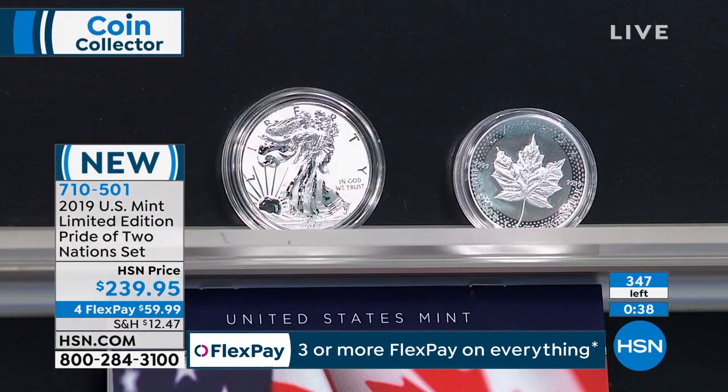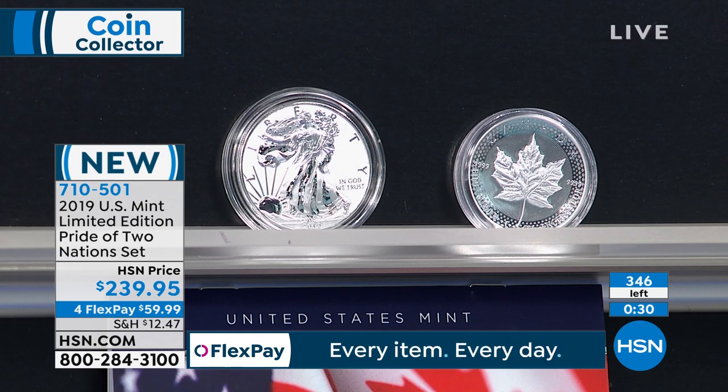And you have 30 days for returns and exchanges for all of our coins and anything that you get here. Try finding a coin dealer that's going to give you 30 days to mull it over. It's just not going to happen.